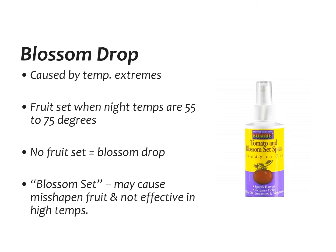As far as blossom drop goes, this is generally caused by temperature extremes. Fruit set when night temps are about 55 to 75 degrees. Anything out of that range can cause the blossoms to drop.